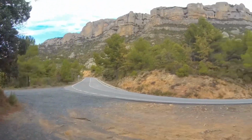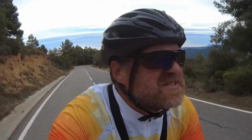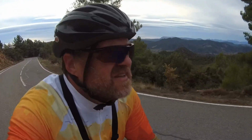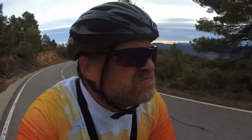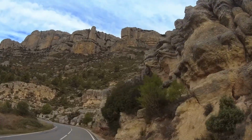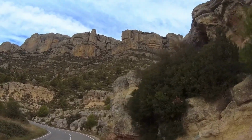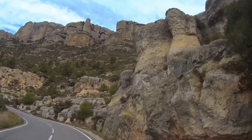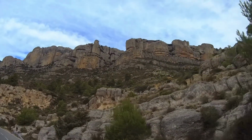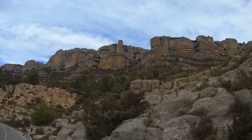But by Jiminy, this is gorgeous. Oh, the view is really, hopefully you can see it. It's quite amazing. The wind's quite amazing too. I hope you get a sense of the scale. That is huge, absolutely huge, towering above me. Hundreds of feet. Astonishing.